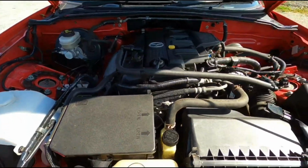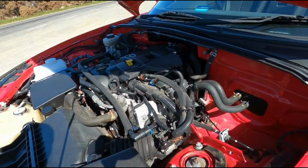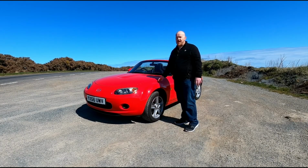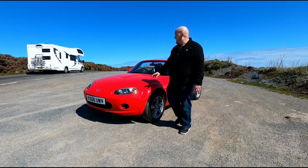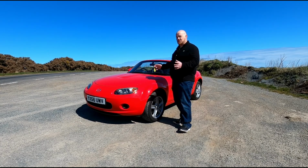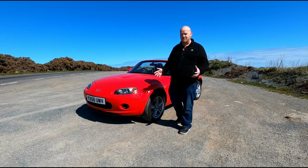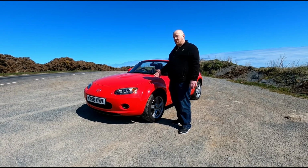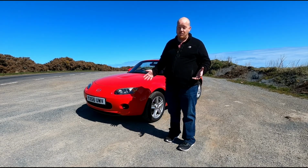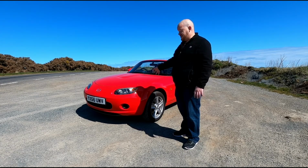It's got 158 brake horsepower and 137 foot-pound of torque. Now, it's not the fastest of cars, it still goes pretty well, but it's the way it handles that makes these so much fun. I've been driving this around today and it handles exceptionally. On roads like this, the little country lanes around Ravenscar and Whitby, it's been a lot of fun and I've really enjoyed myself. I can't compare it to the handling of the NA and the NB because I've never driven one. But if you're after a budget sports car, definitely take a look at these.